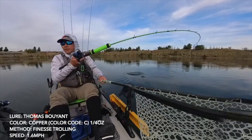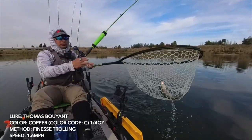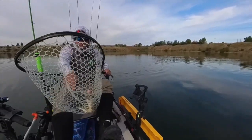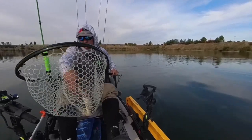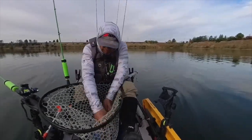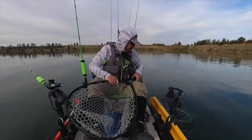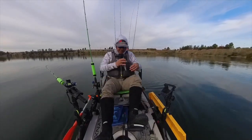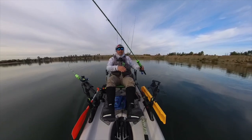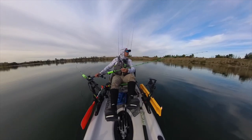For the size, these are some hard fighting fish. Small and skinny, but fun nevertheless. These are such hard fighters. But I think the switch to copper worked. Well, I know it worked, but I think it made sense.